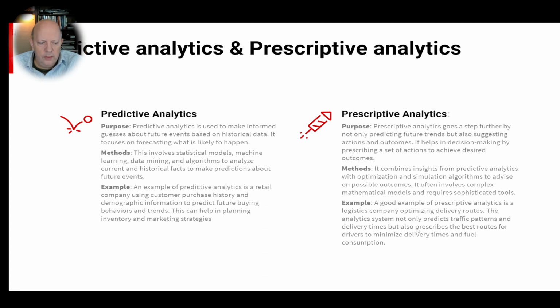But it's doing more than just predictive. It's optimizing. A good example of prescriptive analytics is a logistics company optimizing delivery routes. The analytics stem from not only predicting traffic patterns and delivery times, but also prescribes the best route for deliveries to minimize delivery times and fuel. So, you see a lot more companies trying to get into this.